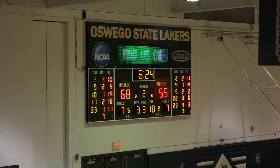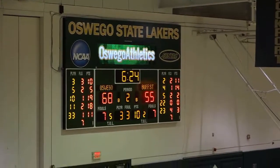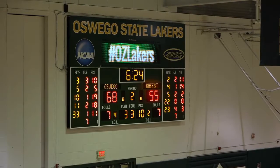They're looking maybe a little tired out there. Buffalo State keeps coming at them, and they're looking like they're content with this 13-point lead. There's still 6 minutes left. That 13-point lead can disappear quickly if they become content with what they're doing.